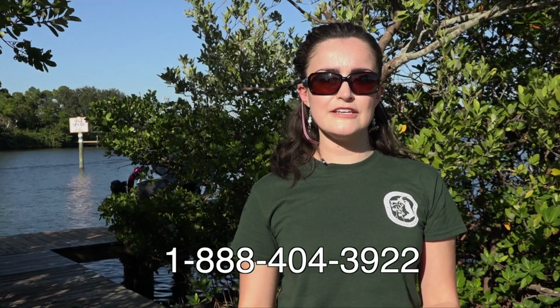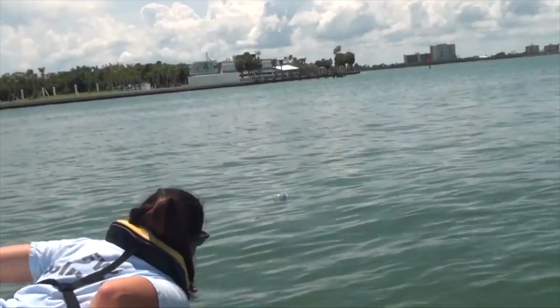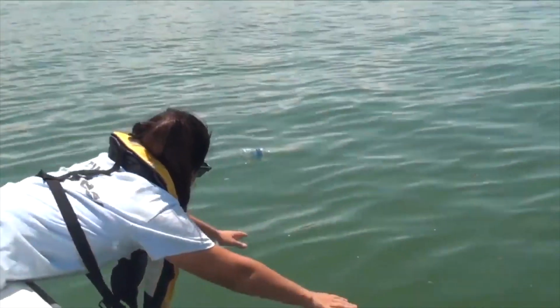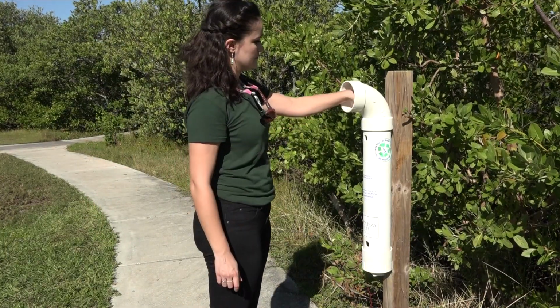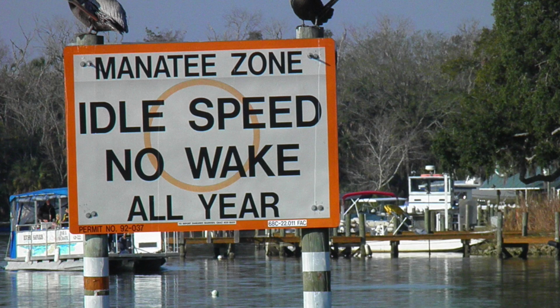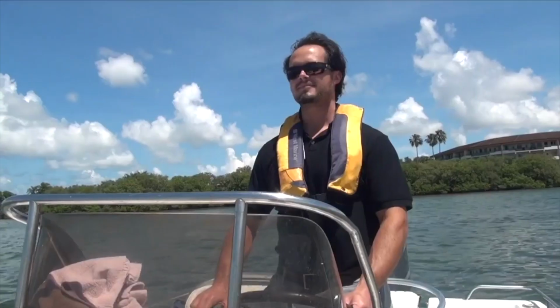If you see a sick or injured manatee, please call the FWC Wildlife Alert Hotline at 1-888-404-3922. In addition to calling the FWC Wildlife Alert Hotline, you can help protect manatees and other Florida wildlife by keeping trash and debris out of the water, participating in waterway and beach cleanups, recycling used monofilament in designated receptacles, abiding by posted speed and manatee zone signs, wearing polarized sunglasses to help reduce glare on the surface of the water, and when boating, avoid boating in shallow waters and seagrass beds, especially when at high speeds.